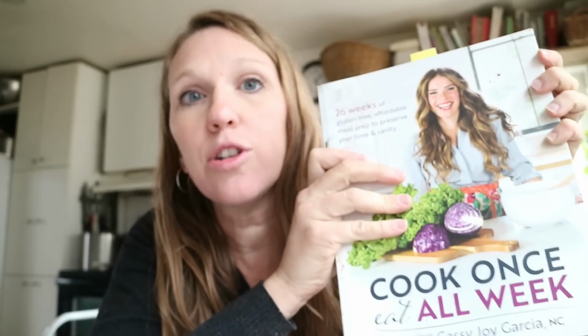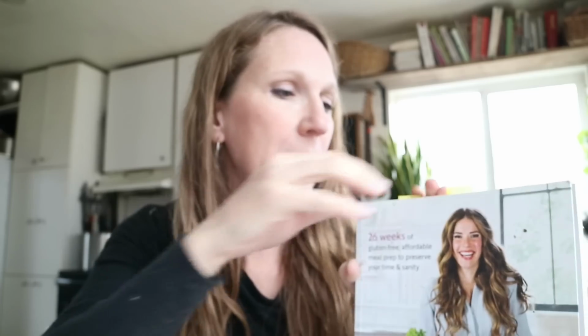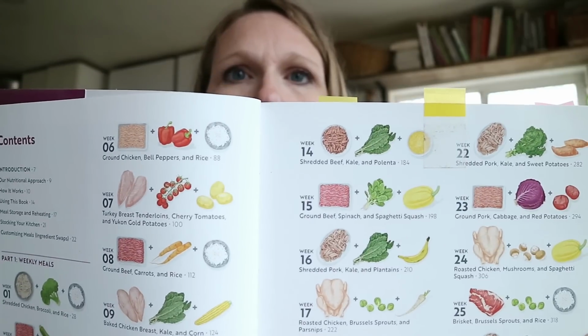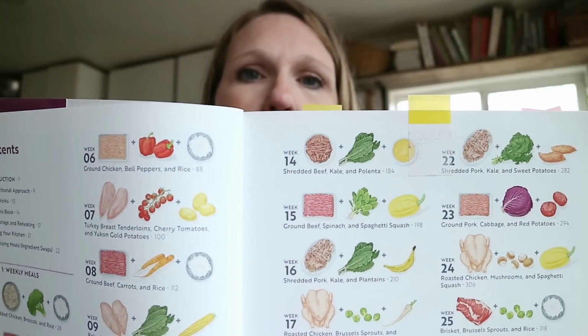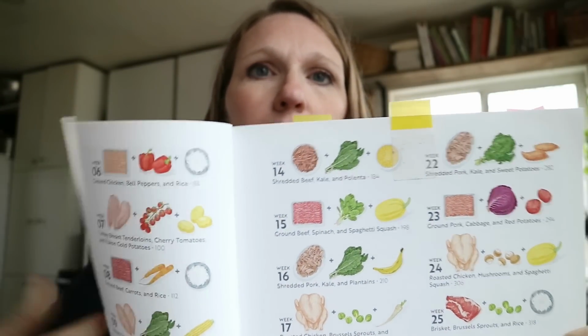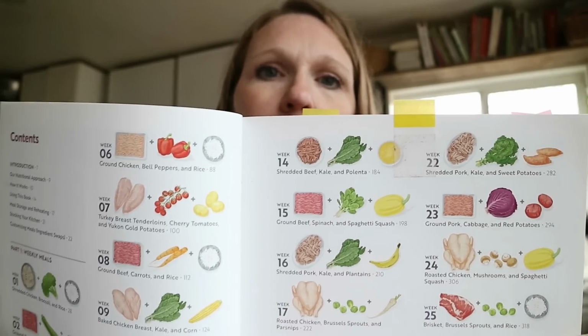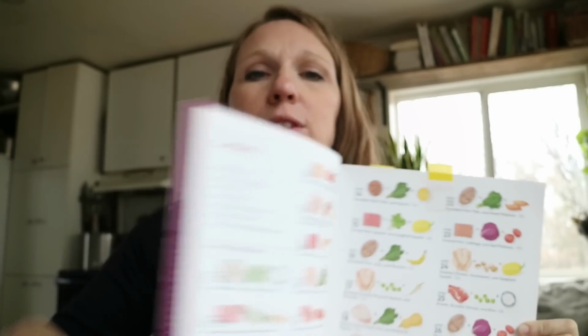But the reason that I like this cookbook is because it's really handy for people who are trying to use what they have to come up with meal ideas. Right here at the beginning, this is what the index looks like. And so it shows combinations of things. So I can say, okay, I have a lot of chicken right now. So I can glance through all of the ones that look like chicken and see the combinations. And then when you go to that page, she gives the meal ideas for that combination. So that makes it worth it to glance through.